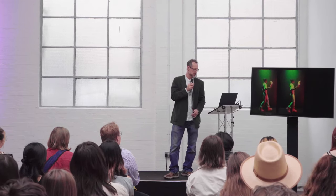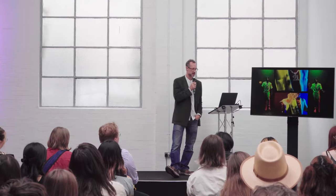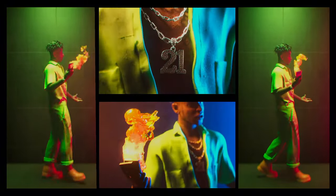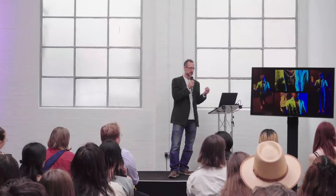These are some motion tests that were done a bit in the middle of the process, once we had the characters done. But you can see this kind of flicker and judder and textural difference on each frame that gives it this tactile, physical quality.